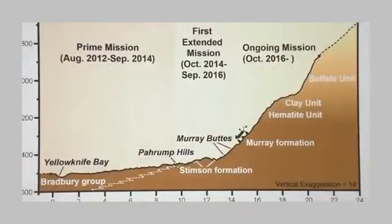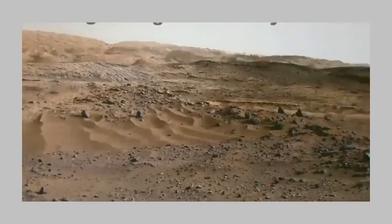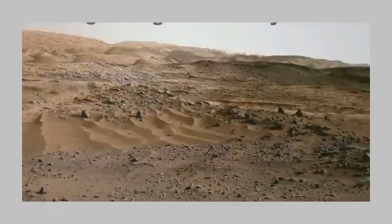We got to the mountain here, and then we were in the Murray Formation, this main first layer of the mountain that we've been in for the entire time up until about a month from now when we actually climbed the hematite unit. And we first had to drive across some obstacles. One of them was called the Stimson Formation, which is another geologic term we use for a bunch of sandstone that probably came in, we think, later. And it just is sort of a younger thing we have to drive around to continue to find more lake bed deposits.